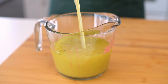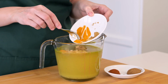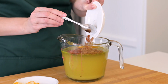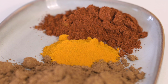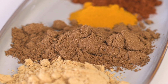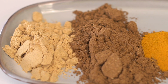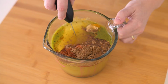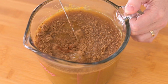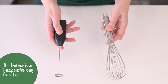Now let's measure out 4 cups of chicken broth and add ginger powder, cumin, turmeric, garam masala, chili powder, and chili flakes to it. While traditional biryani uses a wide variety of spices, we are simplifying the recipe with just a few key spices. But don't worry, the flavor is still rich and satisfying. We then mix everything together until the spices are evenly incorporated. I'm using a frother for this, but a small whisk would work too.